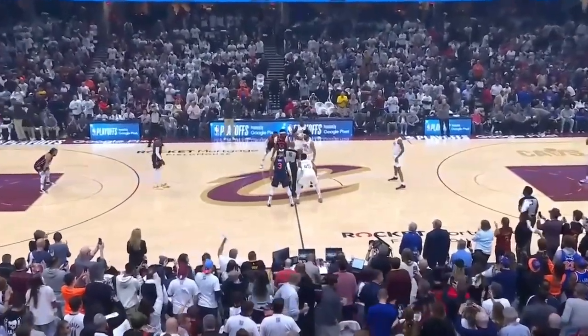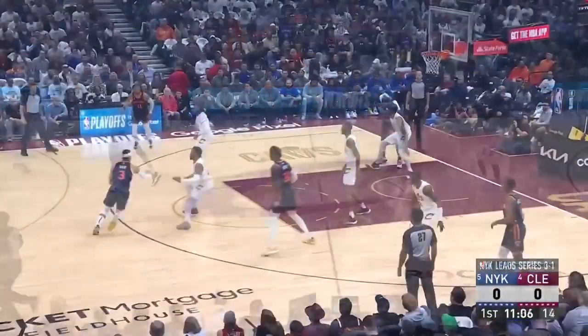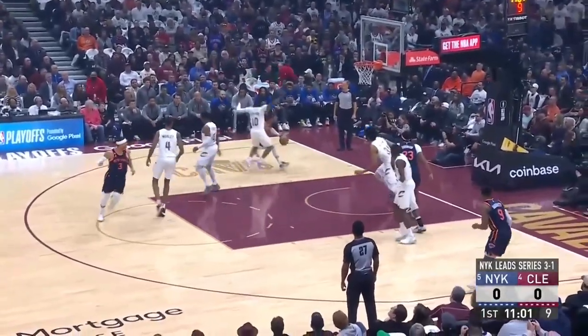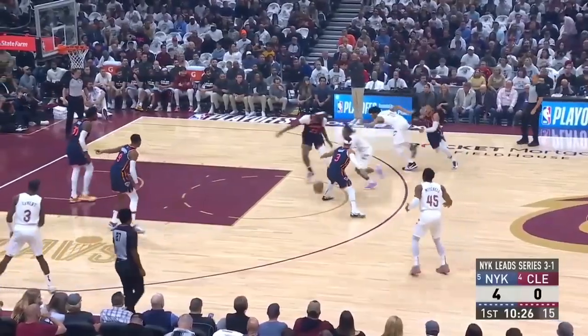Houston 4-1 in the first round of the 2016 playoffs. And here we go. Cavs control the tip. No doubt. Hart in the corner to Brunson. Brunson, he'll tightrope the baseline, pull up, jump shot, it's pure. Silky smooth. Really haven't had a chance to get his rhythm.